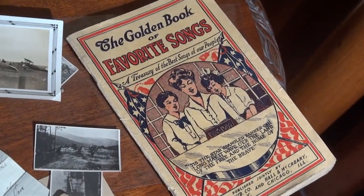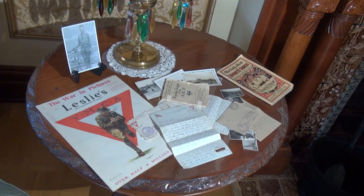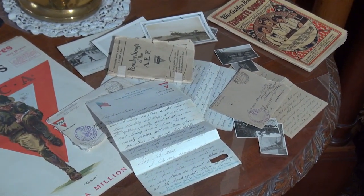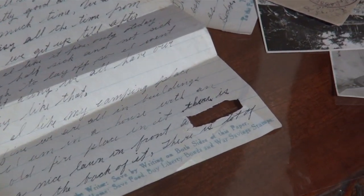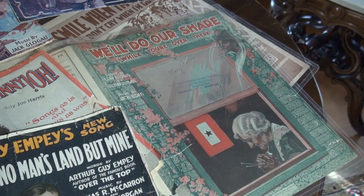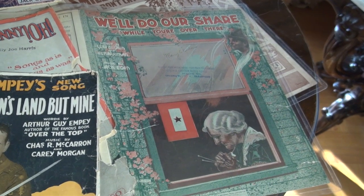While the girls were writing letters to the soldiers, many of us on the home front were eagerly reading letters that the soldiers had provided to us. The one on the table is from a soldier from Great Falls. It's been censored. See the little window where a name was cut out, lest the enemy spot something they didn't want known. Other songs, like We'll Do Our Share While You're Over There, highlights the help the women provided on the home front.